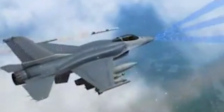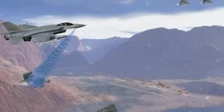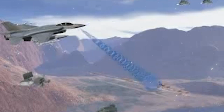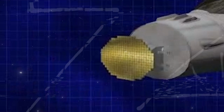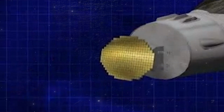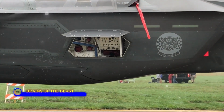Then there's the Active Electronically Scanned Array, AESA radar. This isn't your typical radar system. The AESA can track multiple targets simultaneously, even if they're far away or moving fast. And it's not just tracking. AESA can also jam enemy systems, gather intelligence, and guide missiles with pinpoint accuracy. The F-35 isn't just a jet, it's a supercomputer with wings and guns.